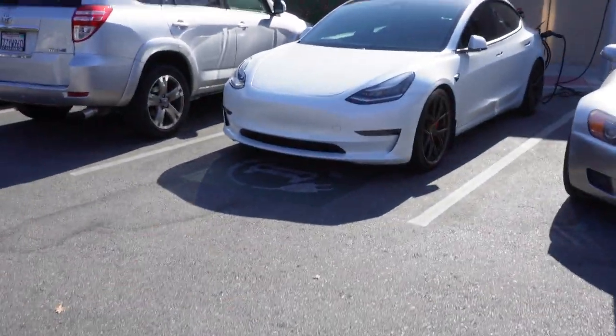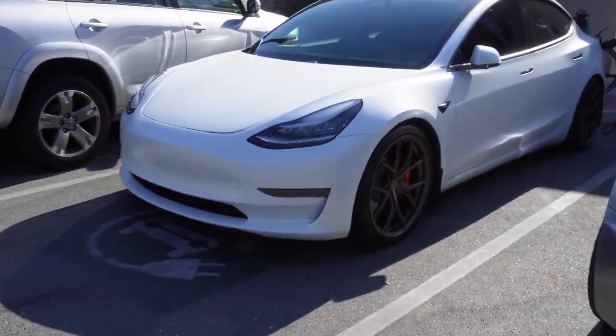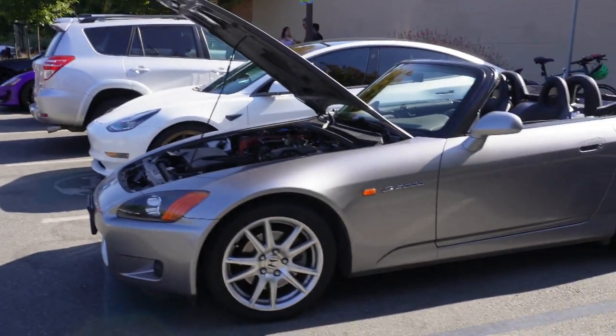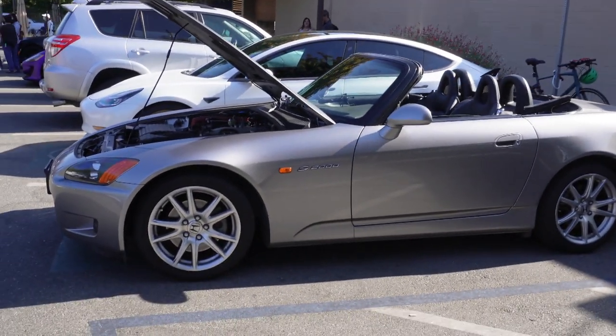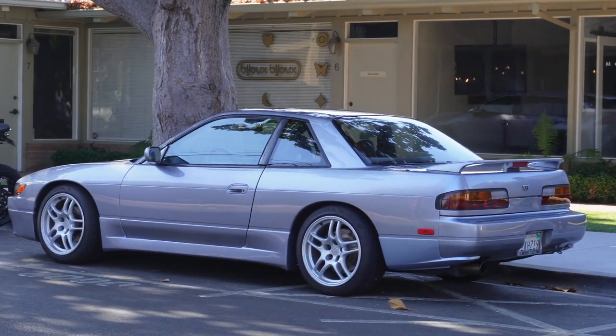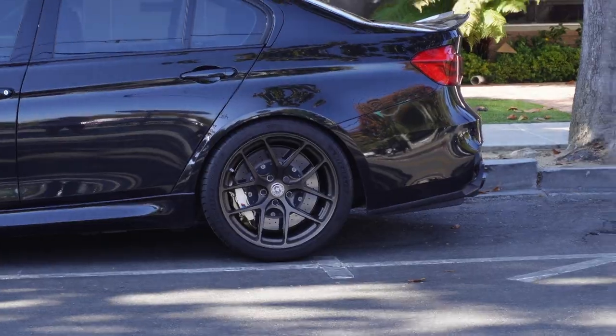Oh, we got the Tesla, really nice wheels on it, and it is being charged as it should. A nice S2K right here. My friend Sam let me drive his back when he had one, and I remember thinking it was like a go-kart. We got the beautiful Silvia, really nice HRE wheels on there.